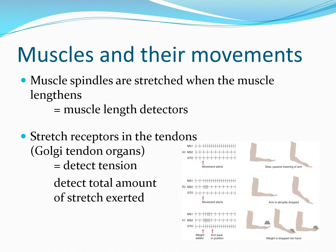Okay, I'm going to try and walk us through this picture. I found this really helpful. I think this is from Neil Carlson's textbook on physiological psychology. I'm just reminding you that the different kinds of proprioceptors, muscle spindles, are really stretch or length detectors running parallel to the muscle, and the Golgi tendon organs are detecting tension and telling us about the total amount of stretch that is exerted.